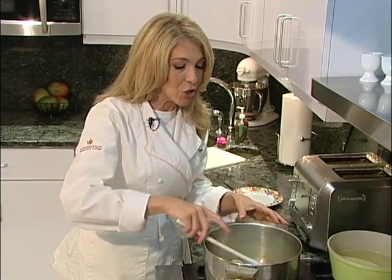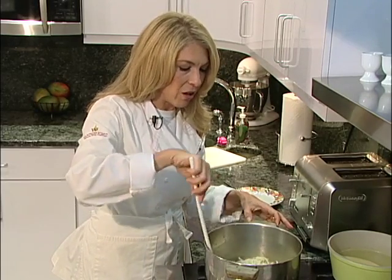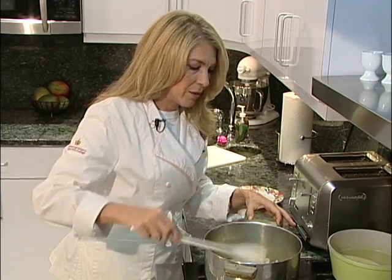Oh, if you could only smell what I'm making right now. It is so good. So, so good. The smell of onions. In our house, that always meant risotto's on.